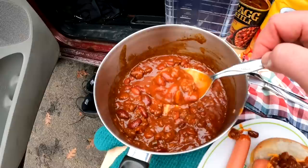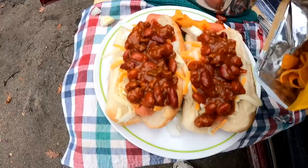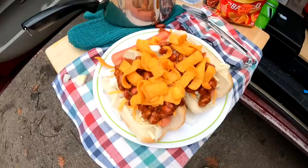We're definitely gonna try and eat as much as we can. Don't wanna waste anything. And then last but not least, the Frito-Lays. You put those on top. If they will stay, oh my goodness. Look at that. Craziness. Oh, I'm so glad we are doing this today, people.